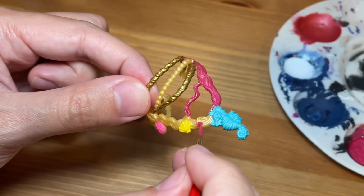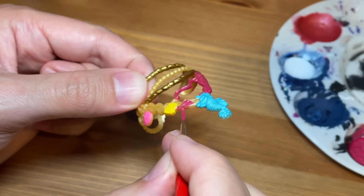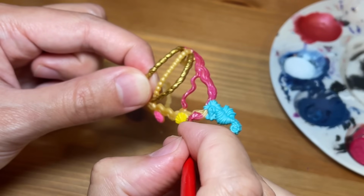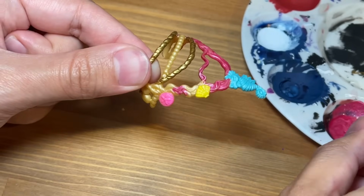You know, typically when you think seaweed, maybe you think green, right? But the pink feels fun, and I really like this belt piece in particular by differentiating these three textures going on between the rope, the seaweed, and the pearls. It looks really, really nice.